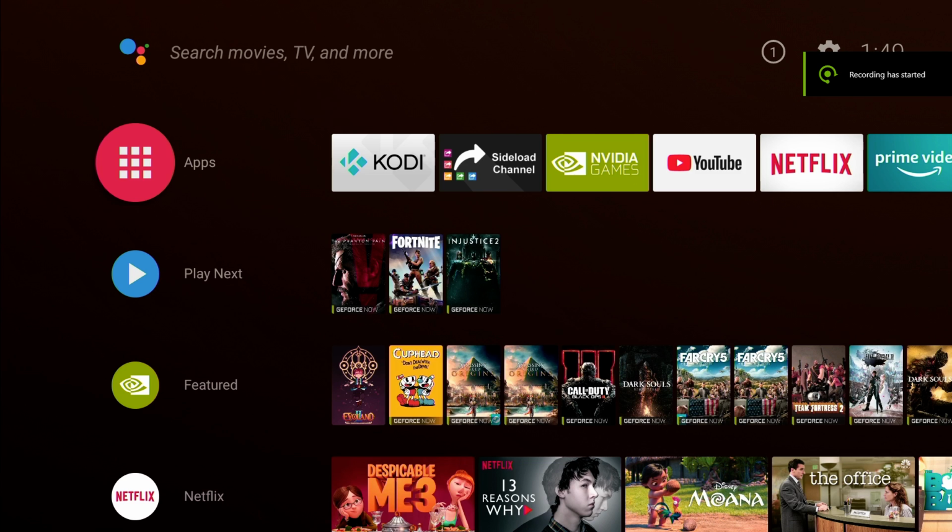How's everybody doing? The Nvidia Shield TV, guys, is the gift that keeps on giving. Amazing. Let me take that back. The best by far Android TV box available. I've had this Android TV box since 2015, and it keeps on updating. It's an amazing device, guys.